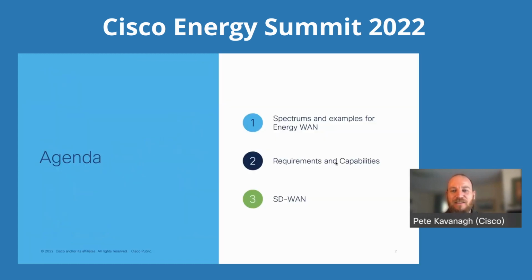But yeah, look, there's only a couple of topics I wanted to go through today. Really, in general, some of the ways we can look at different WAN deployments across the energy sector. So although there may be a lot of differences, what are the commonalities and how we can compare and contrast those? Dig into the requirements and capabilities that the industry brings to the table, and then some of the tools we have at our disposal to solve those problems. And then spend a little bit longer on SD-WAN in particular, because I think that's a relatively new topic.